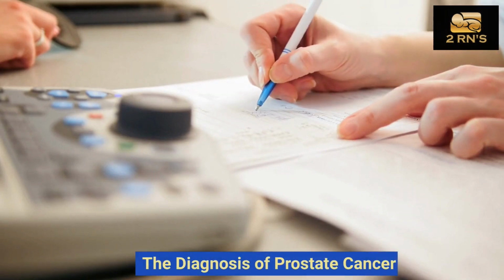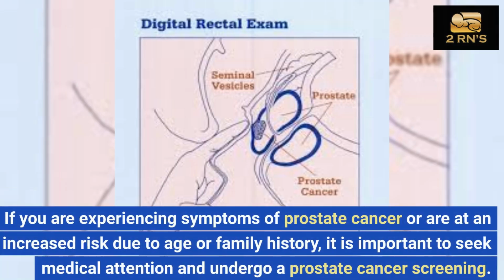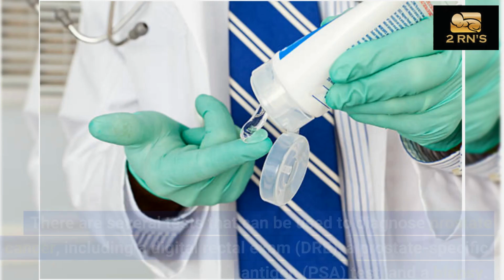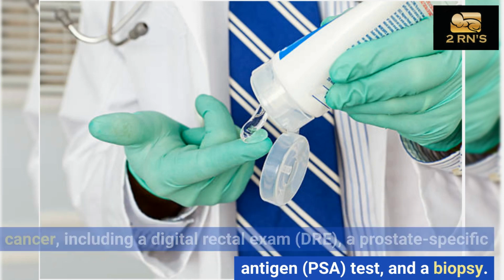The diagnosis of prostate cancer. If you are experiencing symptoms of prostate cancer or are at an increased risk due to age or family history, it is important to seek medical attention and undergo a prostate cancer screening. There are several tests that can be used to diagnose prostate cancer, including a digital rectal exam (DRE), a prostate-specific antigen (PSA) test, and a biopsy.